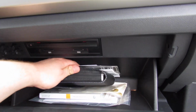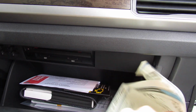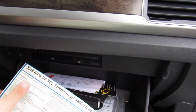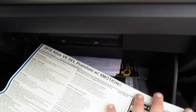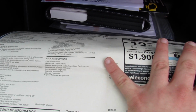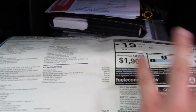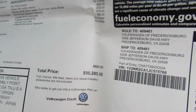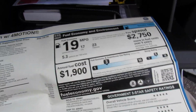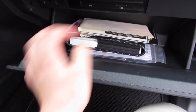Inside of here, this one does include all of your original owner's literature, as well as the original window sticker right here. So yep, just as I guessed, this is a SEL Premium. You can pause and read all of your standard features and everything like that. This one does have the pure white exterior, the gold oak interior, monster mats, a couple other accessories for a total price brand new of just over $50,000. Like I said, you can pause and read everything on there. I will put this back in there to make sure it is included when it's sold.